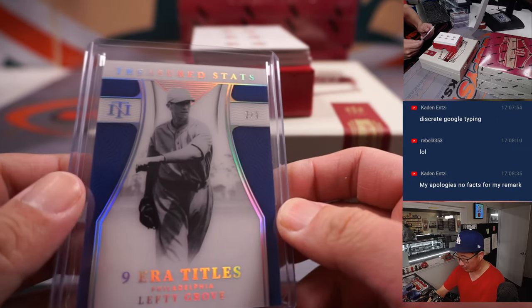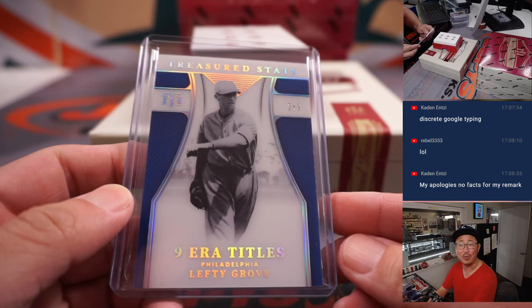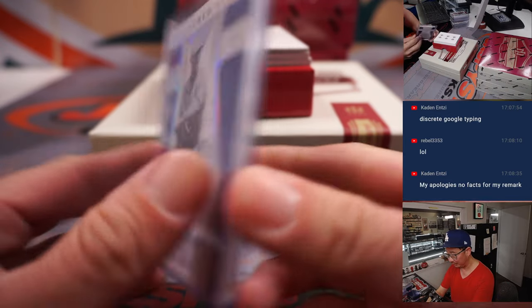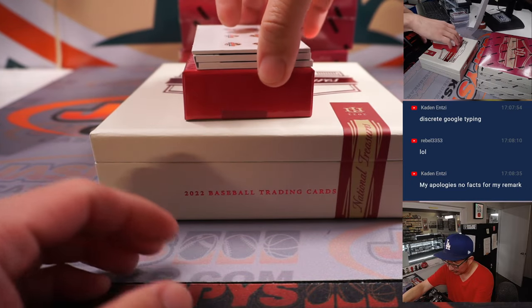Jeremy Razor, last spot mojo. Out of 5s and under, get the train whistle. All aboard the Big Hit Express. Woo-woo! Nice. All right, the book.